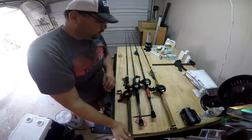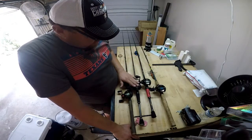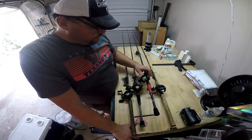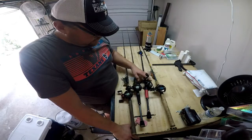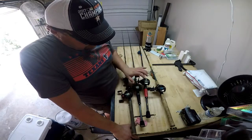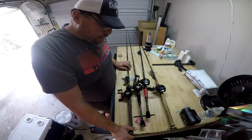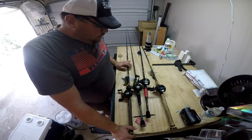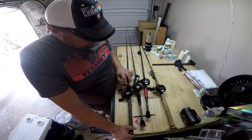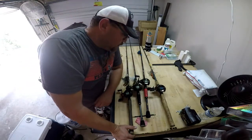The Torrent, I have no complaints as far as distance. The Pflueger Torrent has really been put to the test because it's been fishing the longest. Well, between the Torrent and the Black Max, both have been pushed really hard the last year, and I've lubed them up twice, once when I received it.